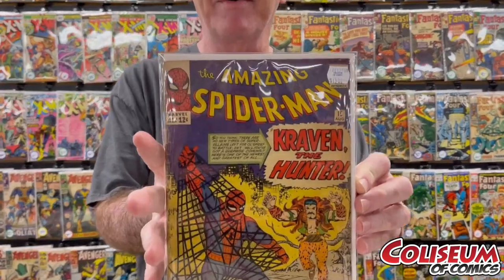One more for today. I've got the first appearance of Kraven. This is Amazing Spider-Man number 15. It's a bit of a low grade, maybe a 2.5. This one is $1,500.